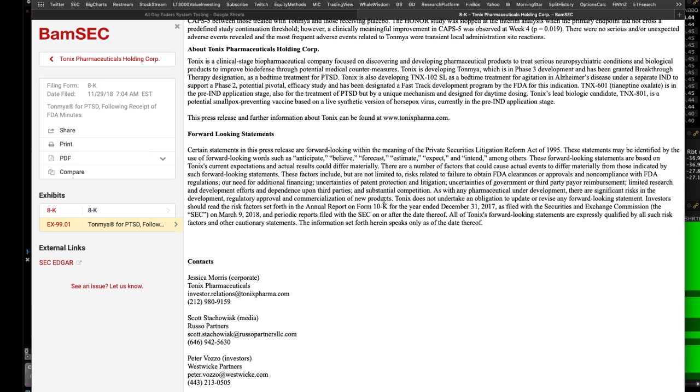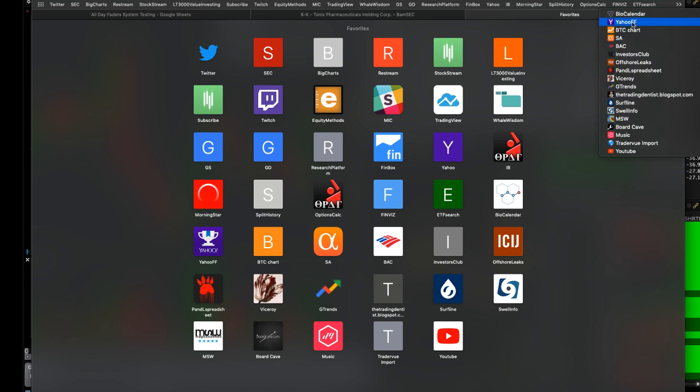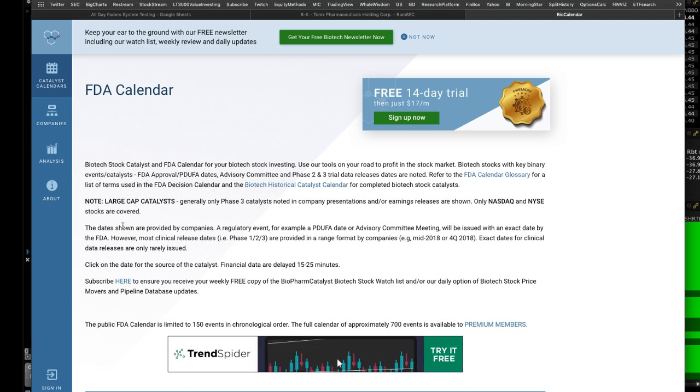So they're about to start a phase 3 study, right? Now let's go to the bio calendar. Let's see what's going on here. Okay, now this thing is up 55%. It was at $5 when I first started looking at it, and I just saw shares go through at $5.91.